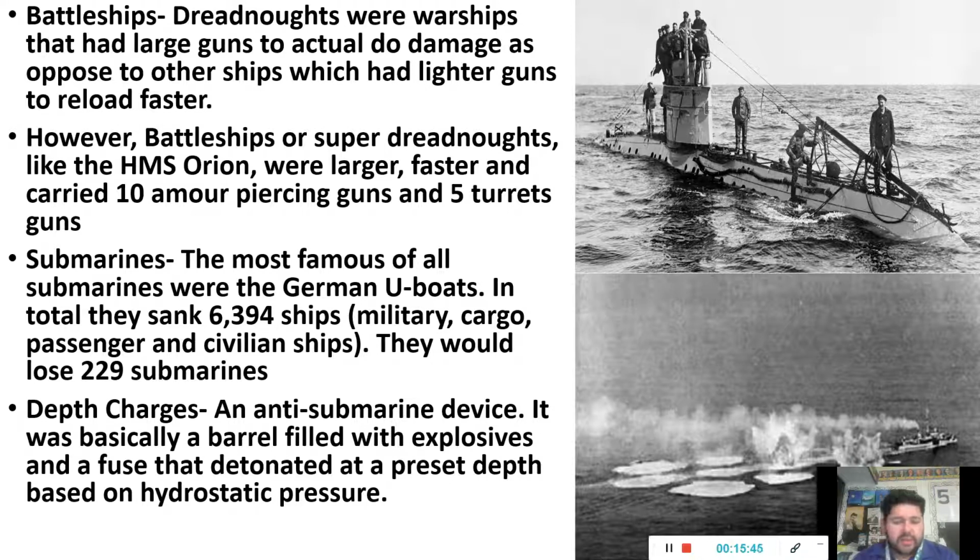Okay. Now remember, these submarines had torpedoes, but the ships were not defenseless. They had these things called depth charges. And basically, it's like a barrel full of explosives. And what they did is on the top, they had this gauge where they would turn it, and whatever that was the depth that the barrel would go down to before it exploded.